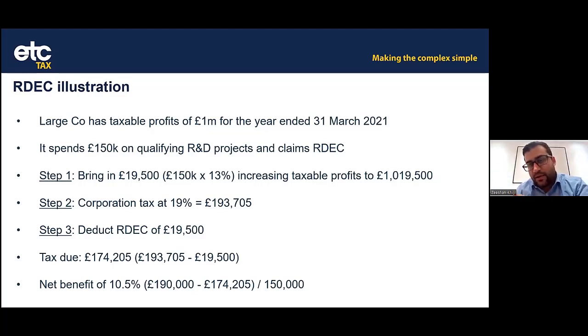So as you can see, it's less generous than the SME relief, where depending on whether it's a profit-making or loss-making company, for a profit-making company it's circa 25%. For a loss-making company, it can be up to 33% of net tax savings. But under the RDEC rules, the tax benefit is less generous. It's only 10.5%.